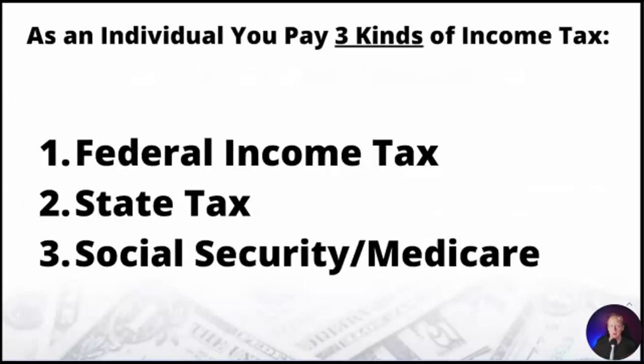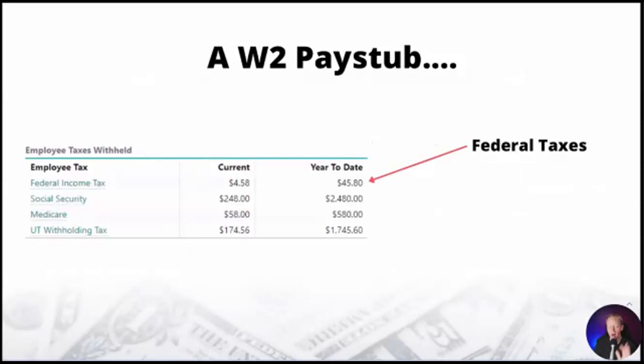As an individual, we're going to see this slide like 5 times. Here's the thing: you pay 3 different kinds of income tax as an individual, and I might even add the caveat, as an employee. We've got federal income tax that we pay to the IRS. In some cases we've got state taxes, and we've got Social Security and Medicare taxes. There are a couple others, but those are the big ones, the main ones when we think about taxes.